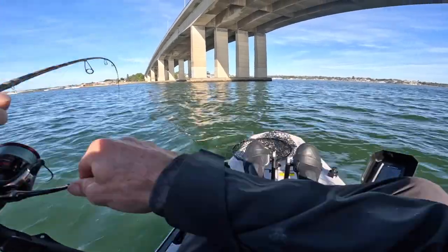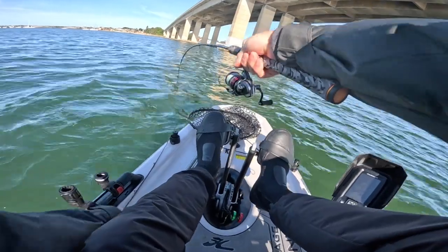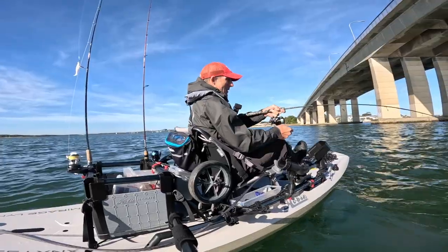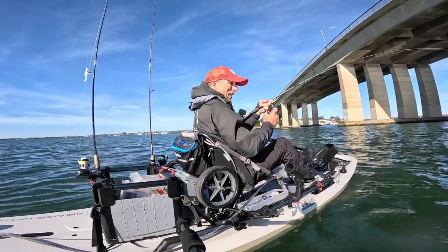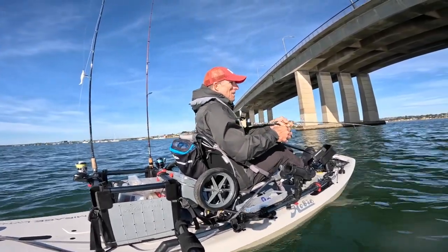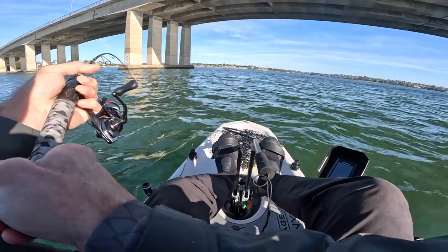Oh, he's got some bulk. Oh my god, it's a bloody dewy. This is nice, the dewfish. Alrighty, I just got to look at it and get that net ready. That was the other target species that people have been catching here, I guess, for years now on Captain Cook Bridge.